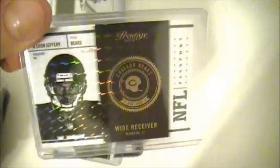And we got these. We were calling them X-Fractors just because that's what they reminded us of. But they have this holofoil, like a clear coat on them. Those are all numbered to 100. They make many different cards, not just this particular card, with that finish on them. There's another Jeffery on card.